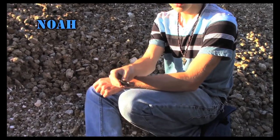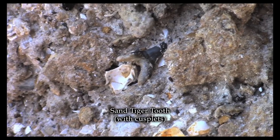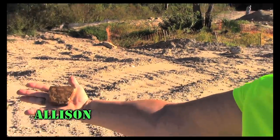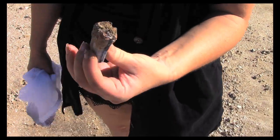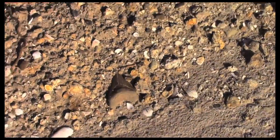Moments later, Noah gets turtle. Came up over here on this spot and looks like a nice little sand tiger sitting here. Turtle carapace. Turtle? Shells are fossils too. What you got? Horse tooth! There's a meg right there. What? Laying out. Where is it? Look at the big one in back of you.